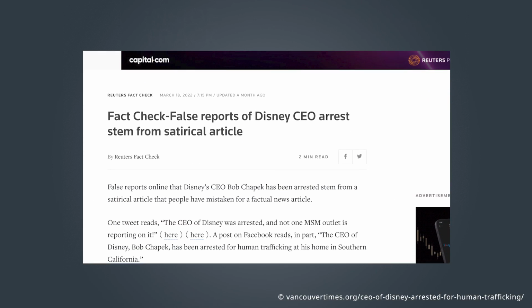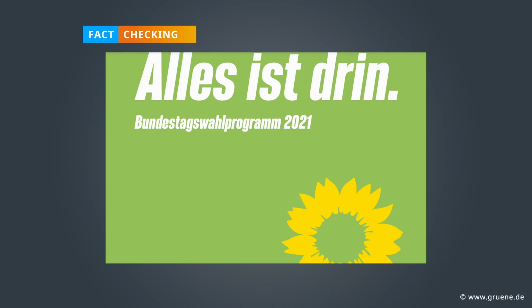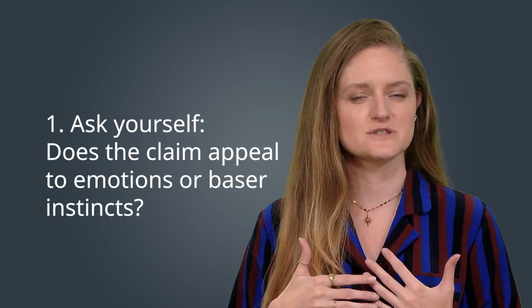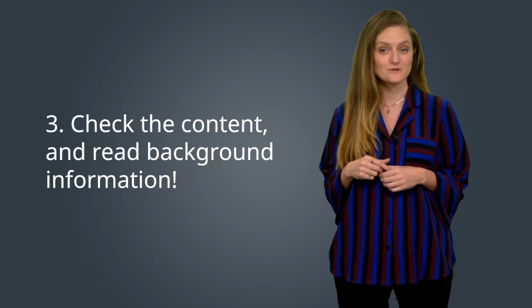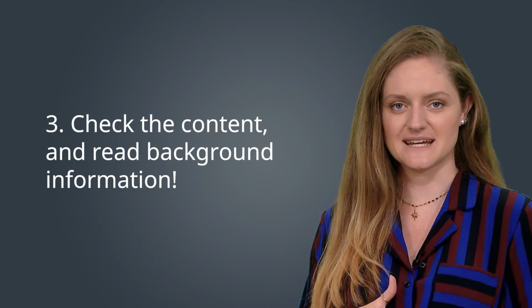For other claims, for example, you can also look at the original or primary sources the claim is based on, like studies, programs from political parties, or political speeches. So, let's sum up the 3 most important tips on how to recognize fakes. First, ask yourself, does the claim appeal to emotions or baser instincts? Second, check the original source. And third, check the content and read background information from reputable media and websites.